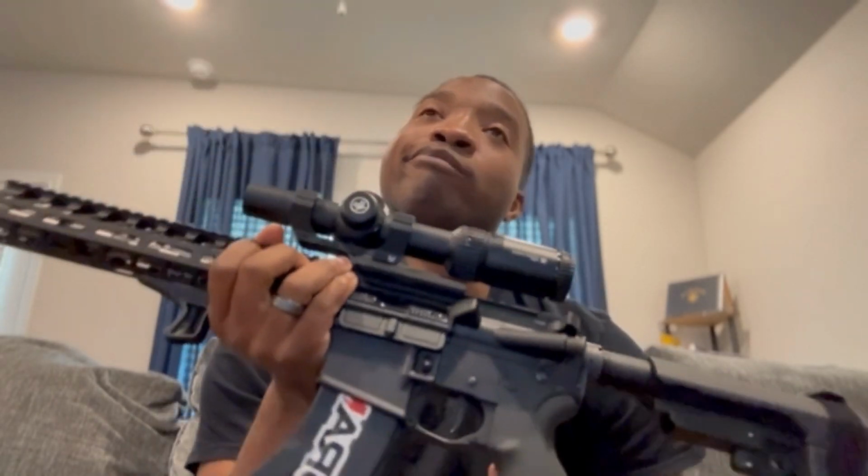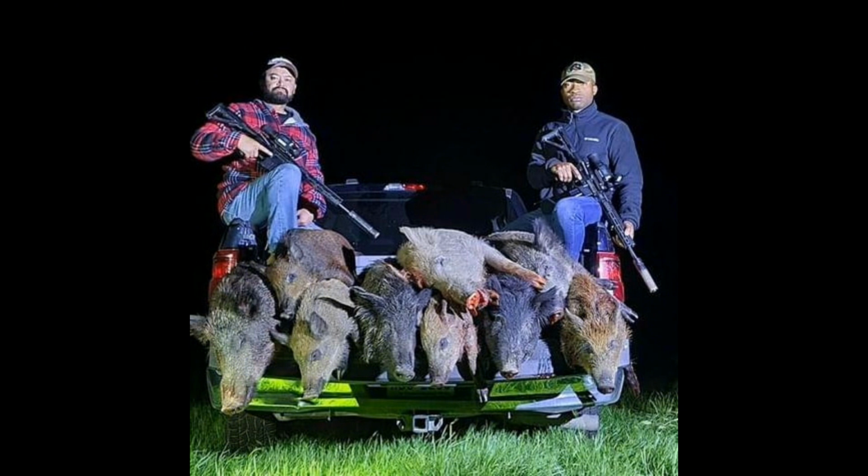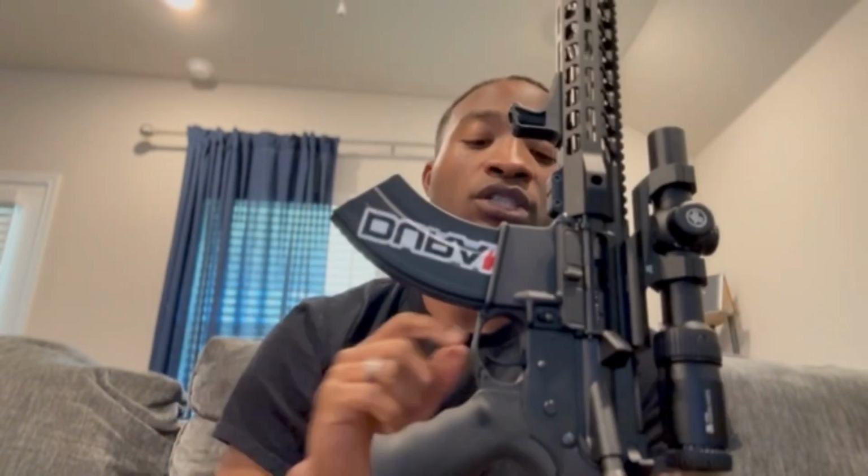I got a crazy AR-15 build for y'all, 12 and a half inch barrel, 6.5 Grendel, got like six hogs on this bad boy. That's a Palmetto State build, Duramax, got an aggressive Ergo grip, lightweight M-LOK rail, SB Tactical brace, of course. Got a Raptor trigger in there.